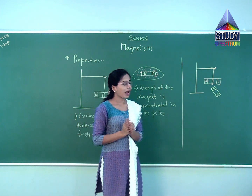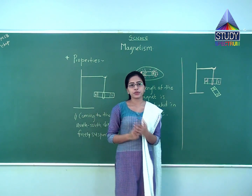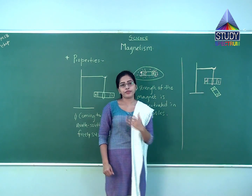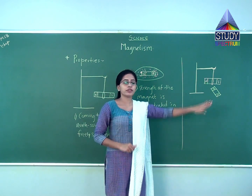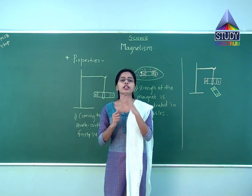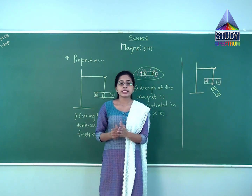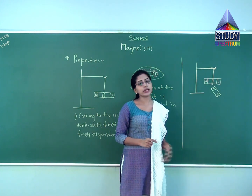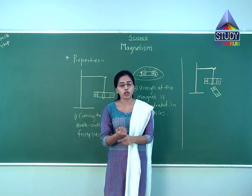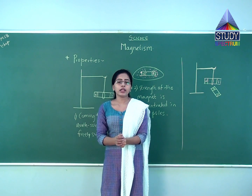Now you have to perform this a number of times. Means for our reference we will do this. In the first case, take the end pole of the second magnet towards the end pole of the first magnet. That means we will take the north pole of the second magnet which we are holding to the north pole of the hanging magnet. So note down your observation. Now in the second case, you have to bring the north pole of the second magnet towards the south pole of the hanging magnet. I am repeating, hold the bar magnet, now take the north pole of the bar magnet which is in your hand towards the south pole of the hanging magnet. And again note down your observation.